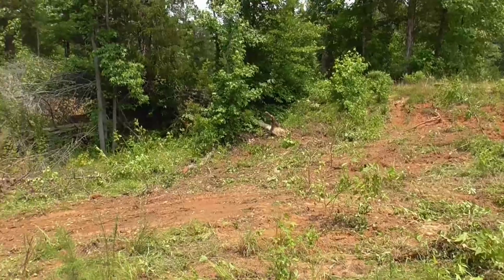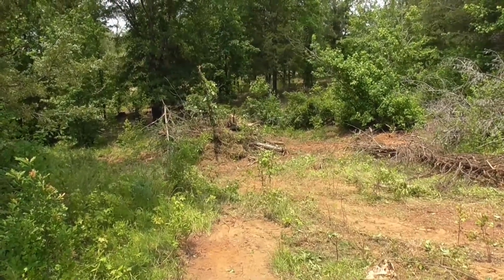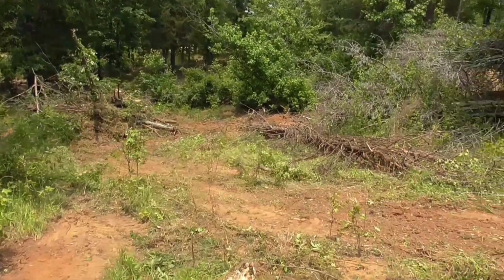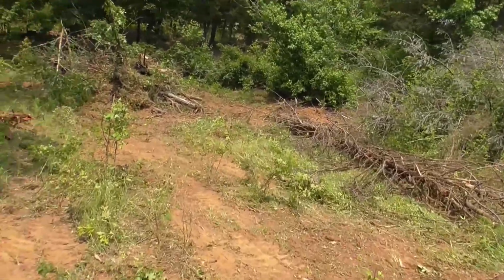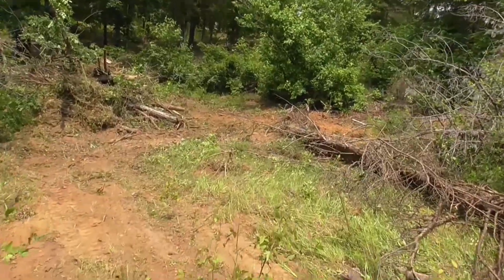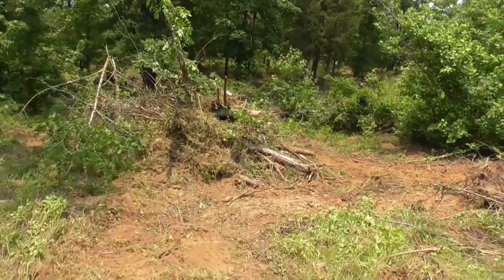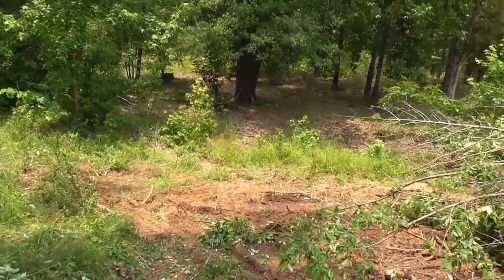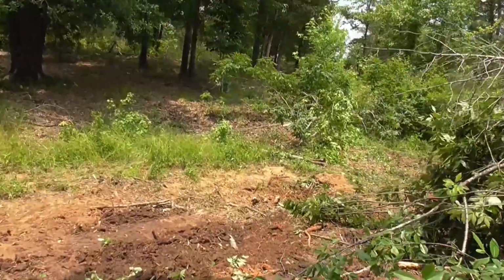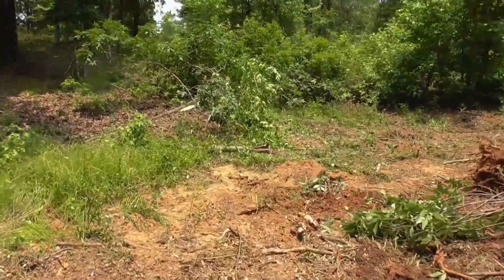All right, I've been on the mini excavator for, I don't know, I guess about an hour and a half. I've got some of this kind of cleaned up. At least we can get down here and get a fire started. This was a mess back here. I don't know, not too bad. I could do a lot better if I had a bigger machine, but anyway, it is what it is.